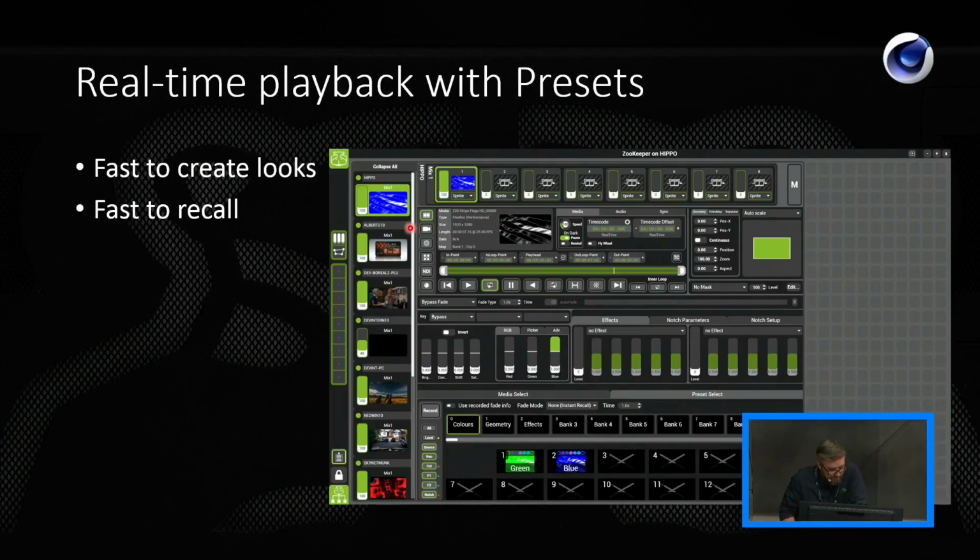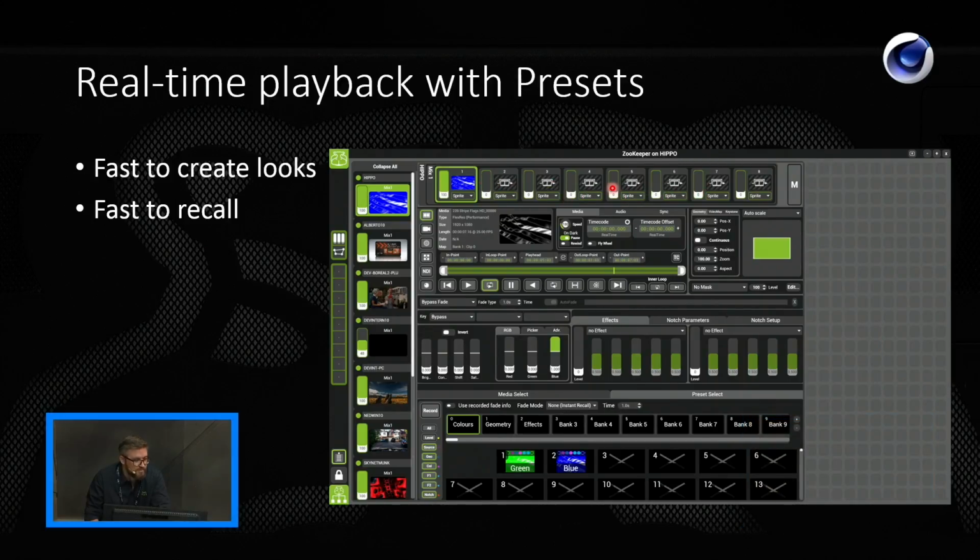Okay, so here we have the mixes page. On the left-hand side, you can see all the different mixes playing on all the different machines. And across the top, you can see the layers that are running on this currently selected mix. So this has got 8 layers. You can have up to 16 layers.